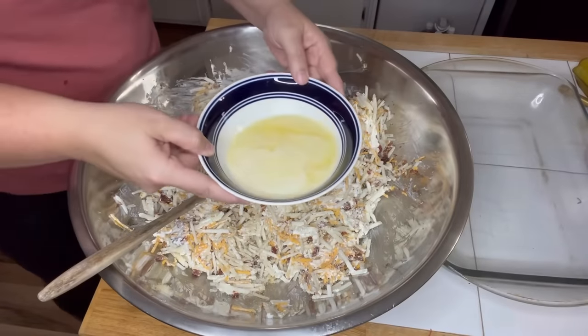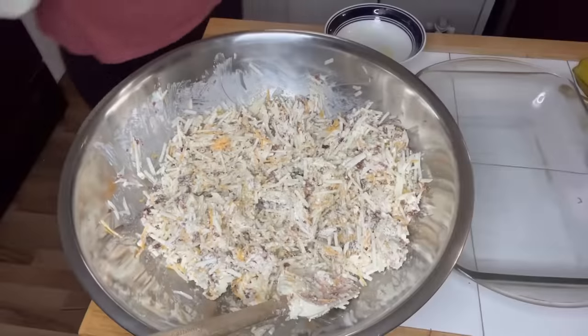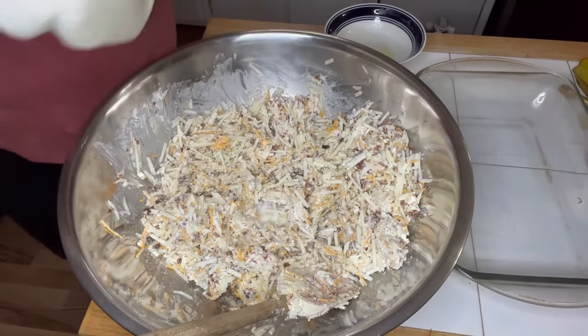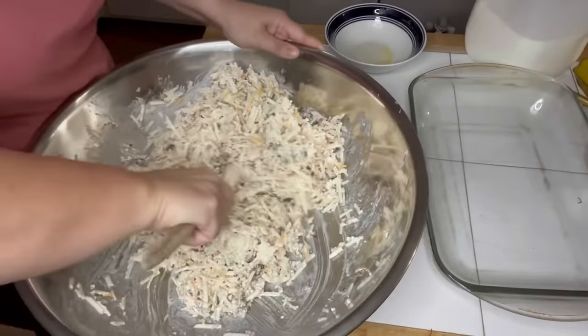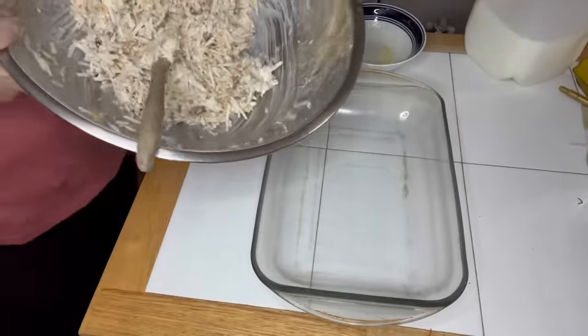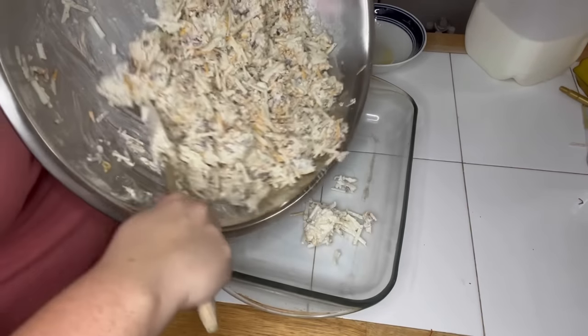All right, now, 1 stick of butter melted. Last, we're gonna do about a half a cup of milk. Now let's put her in the casserole dish. The reason I'm not greasing it is because I ran out of spray and I think it'll be fine.